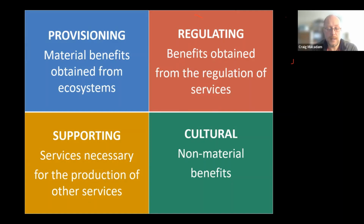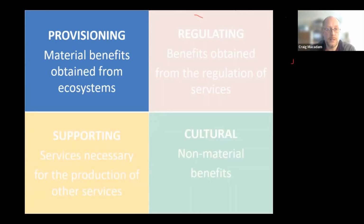Cultural services is a kind of catch-all for all those things that we really value, but we don't really get material benefits from. As we go through this talk, I'll speak about different services from each of these categories. As you'll see, the cultural services are actually one of the biggest services that we get from aquatic insects. We'll start off with the provisioning services, so those material benefits we obtain from ecosystems.